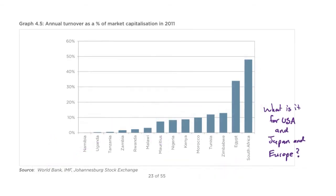If we look at annual turnover as a percentage of market capitalization in 2011, here you can see how big South Africa is, with Egypt in second place. Surprising is Zimbabwe is still there in third. I really tried to find out where USA and Japan was. What this graph basically is saying is how liquid these markets are.